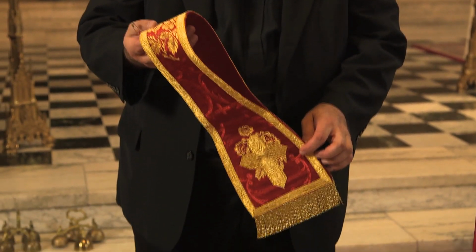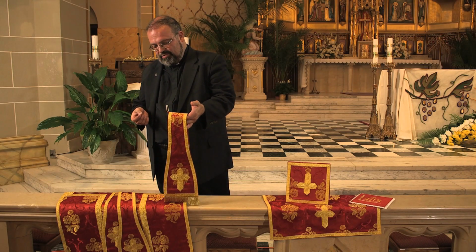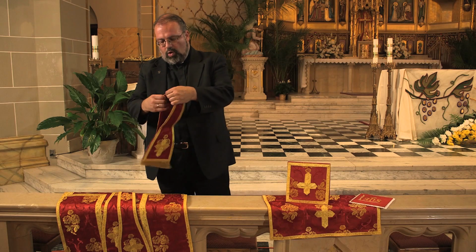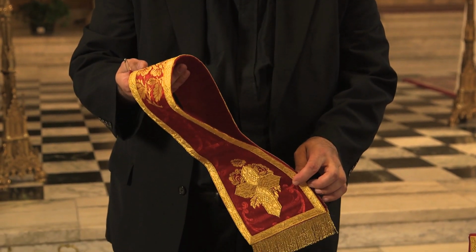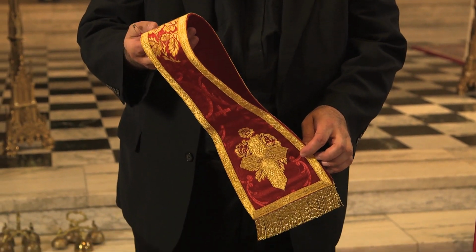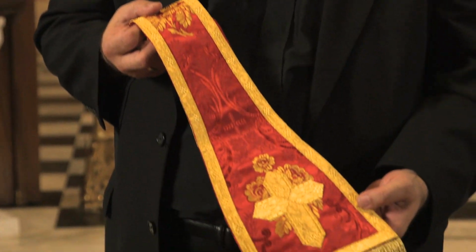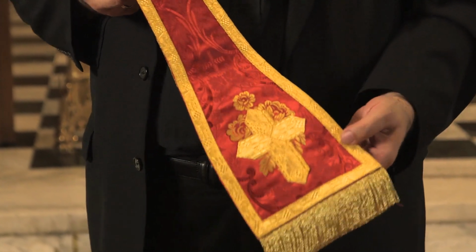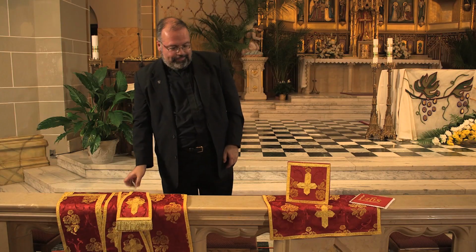It is a vestment that has origins in ancient Roman street clothes. It was worn over the arm of the priest when he's celebrating Mass. Interestingly enough, in the Tridentine Rite, the priest does take this off when he leaves the sanctuary to go to the pulpit and to read the readings in English and to preach the sermon. Then he returns to the sanctuary and puts the maniple back on.